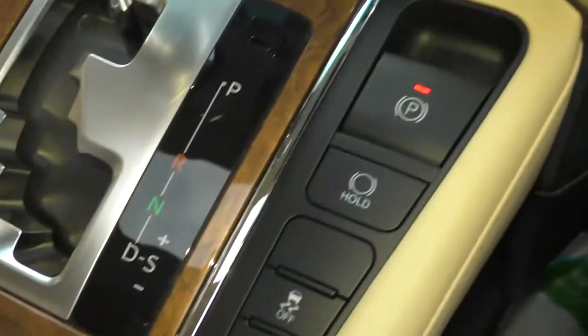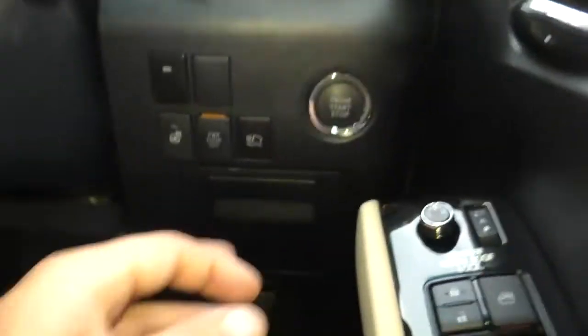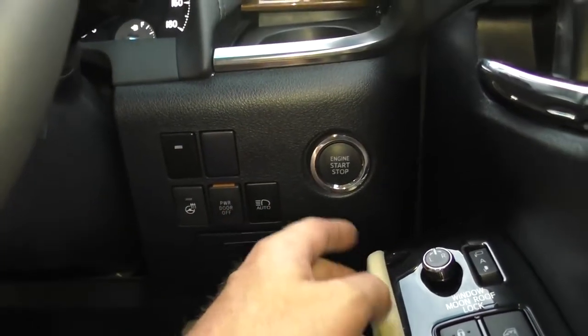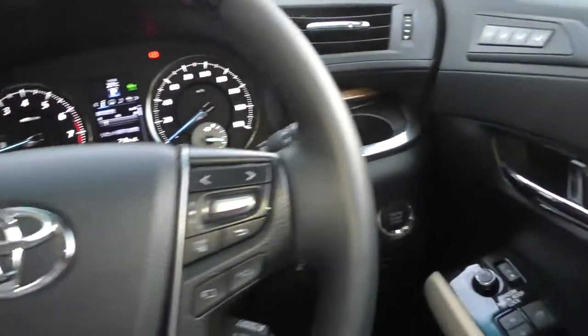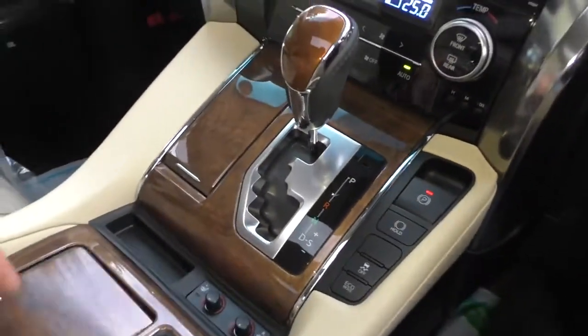It's got an electronic handbrake on this car. It's just there. There's the cruise control. It's got a heated steering wheel. Press that there and the steering wheel will heat up. You can turn the power doors off, automatic lights. That's the start button for the engine. And you see the steering wheel, it's like new. It's not been used very much at all. Gear stick's the same. Car really doesn't have an ashtray.